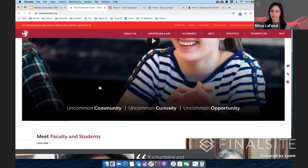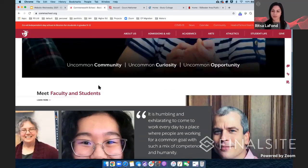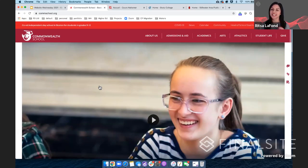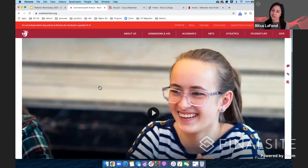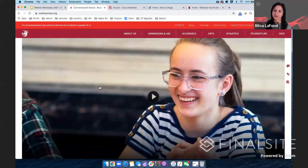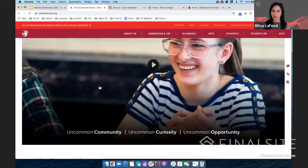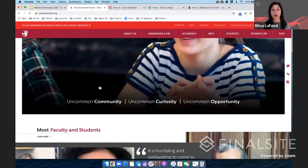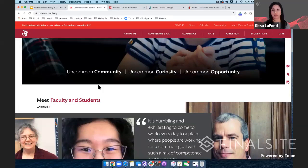And one of the great things that I liked about Commonwealth, just upon initial entry, is that pulsating play button. It's such a subtle effect, but it just captures your attention and it just intrigues you enough to want to press play. So I thought that was a very interesting approach that they took there. We think about engagement, we think about interactivity, and we think about doing things with purpose, right? And so I think that was a great approach, so people can watch the video probably longer than they would have had that just been automatically playing.